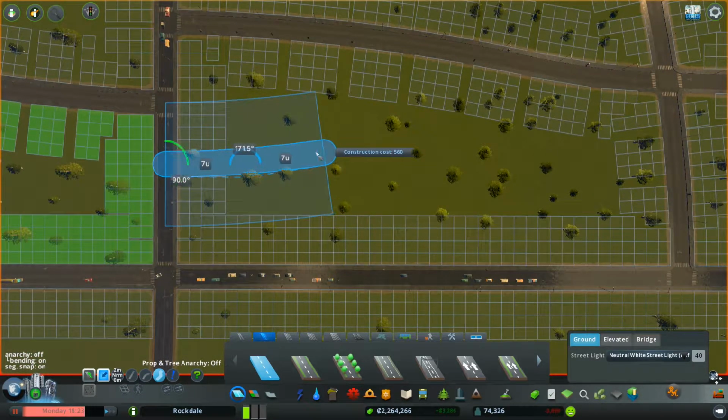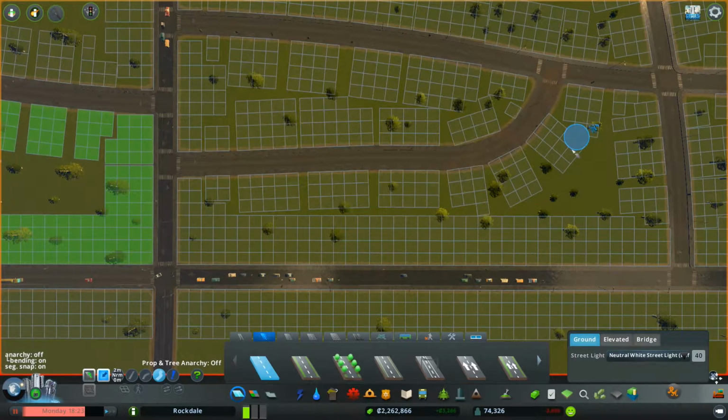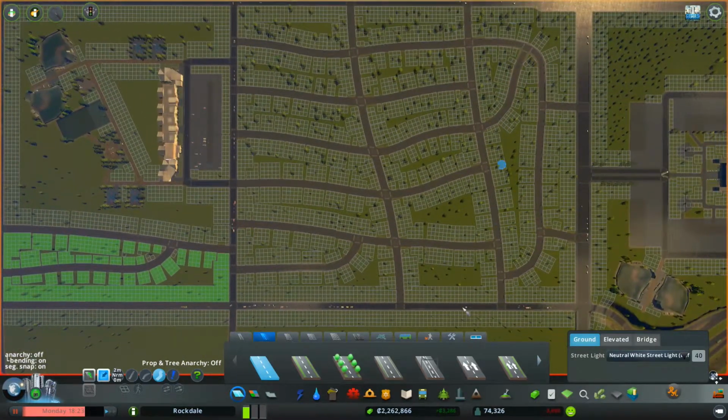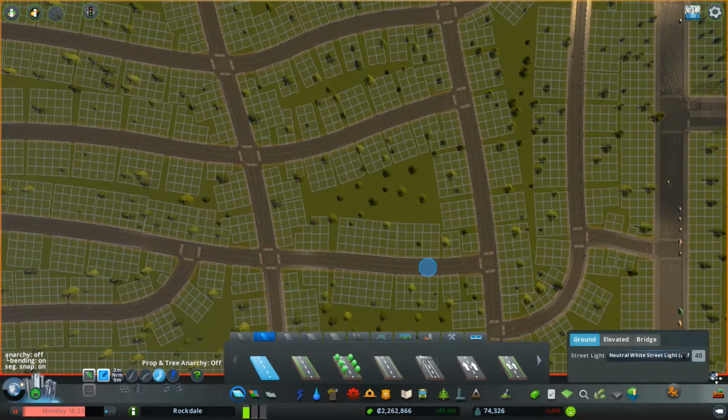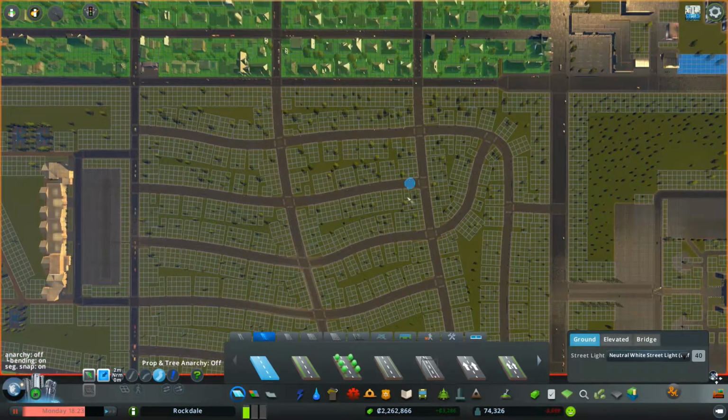And we'll do one more that will then connect into there. Yeah, that'll be alright. That'll be good. And then, yeah, I want to leave that little bit of space there. That looks good. That's a pretty good sized little neighborhood that we have going on there.